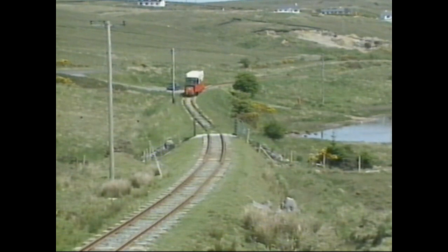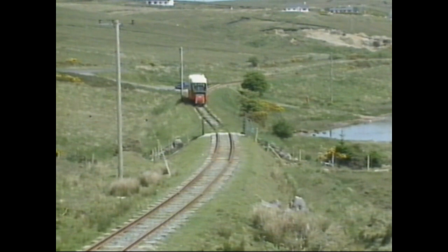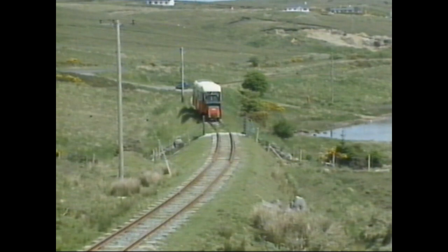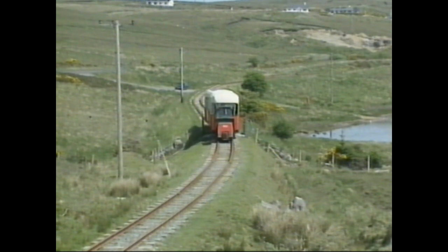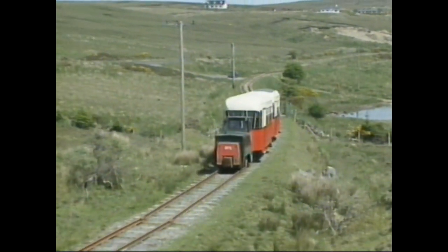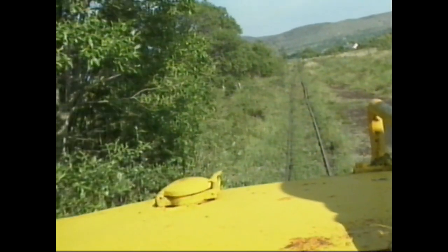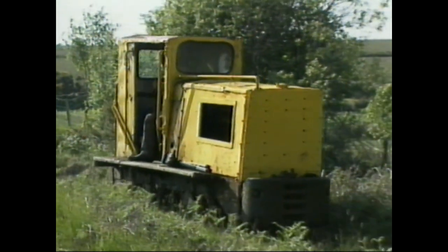On a fine summer's day, a run along the well-laid track by the shores of Lough Finn, with the spectacular scenery drifting past the windows, is an experience to cherish. Not far from Fintown, near the town of Glenties itself, is another operating narrow gauge railway, but one of a completely different nature to the Fintown line.